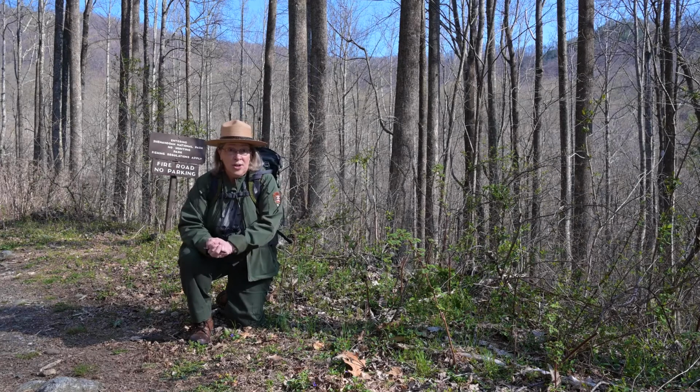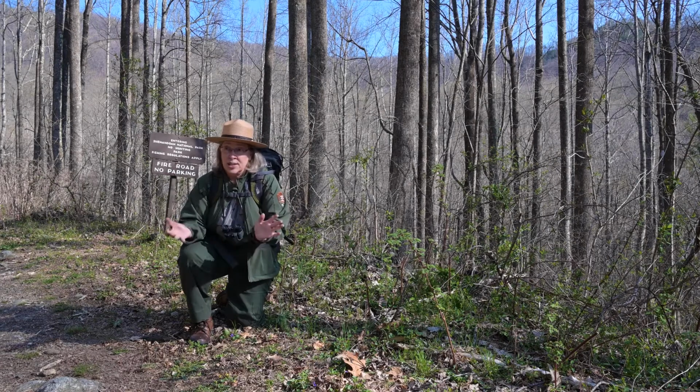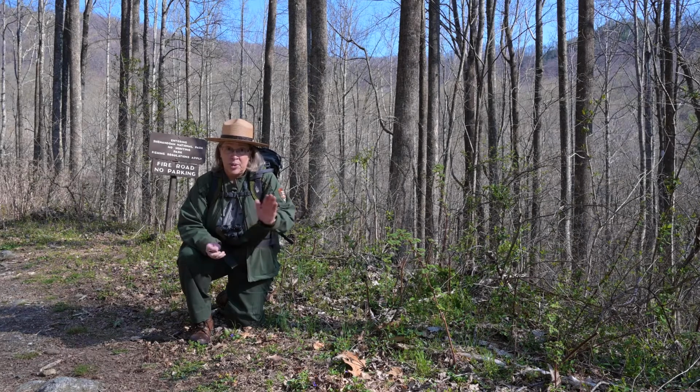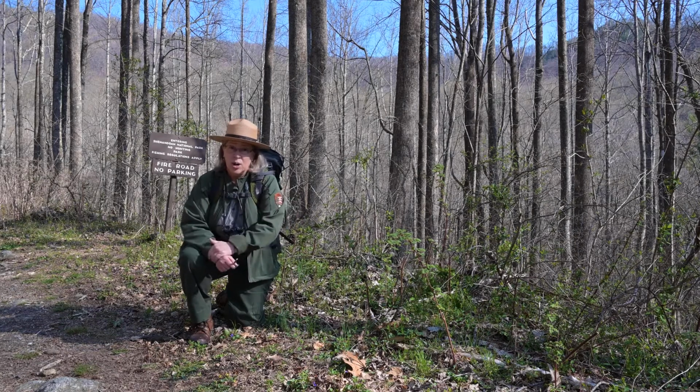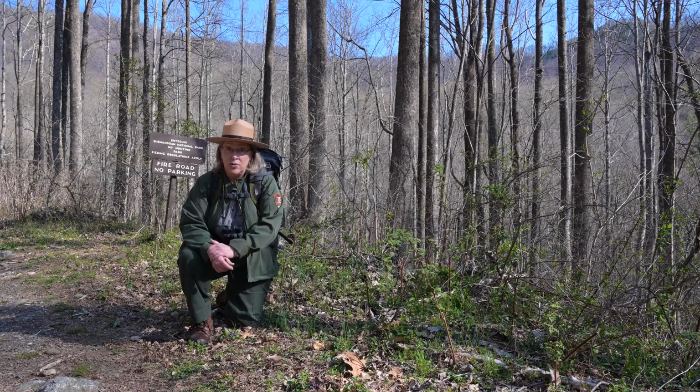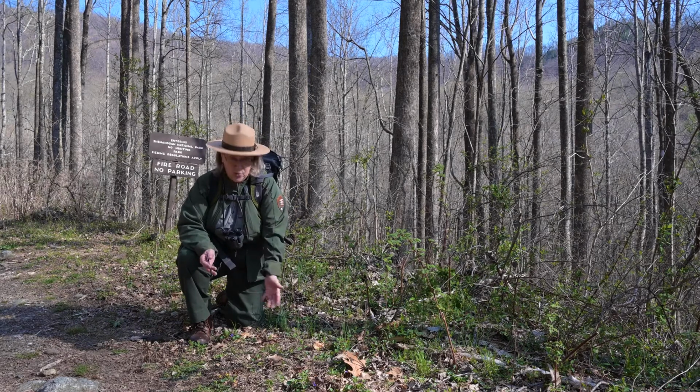So we're seeing some wildflowers right here today. This is at the lower elevation in the park. This is one of the lower elevation trails. This is the Rose River Fire Road. So we're at the boundary of the park, and we're going to walk our way up in elevation just a little bit. The first flowers that we're seeing just as we leave the parking lot are some beautiful violets.